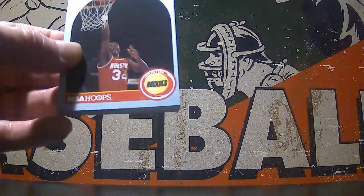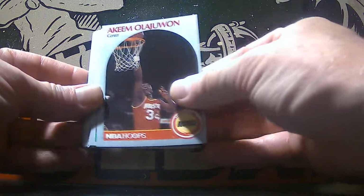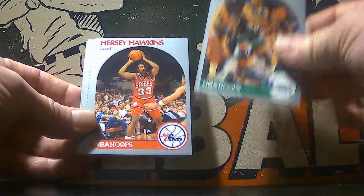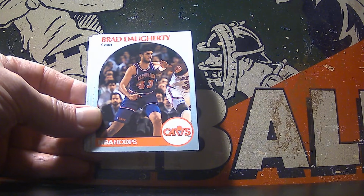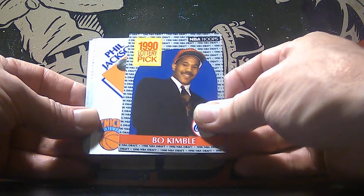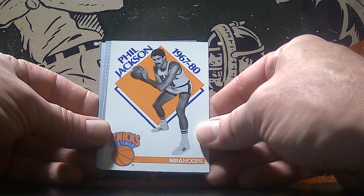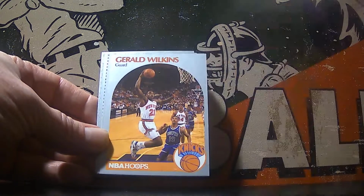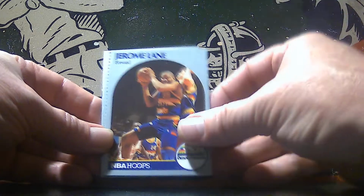Hakeem Olajuwon right off the top. He's one of the great players of the time. James Donaldson. Of course, I'll be looking for Jazz players as well. Hersey Hawkins and Brad Daugherty. There's Bo Kimble, the 1990 lottery pick. How about that throwback? Phil Jackson with his big mustache, 1967 to 1980 with the Knicks. Gerald Wilkins and Jerome Lane.